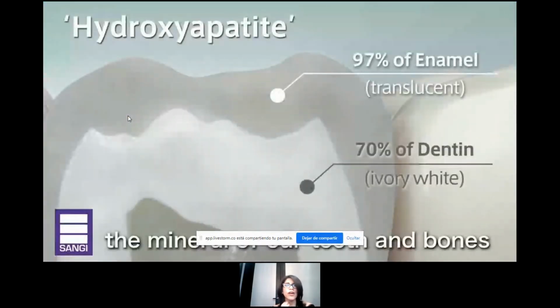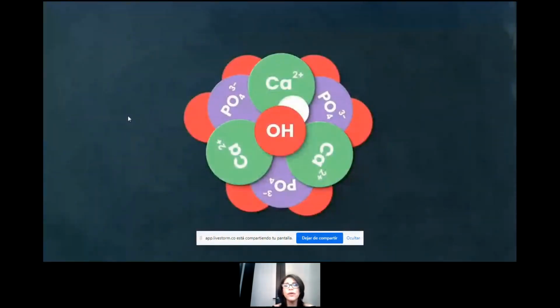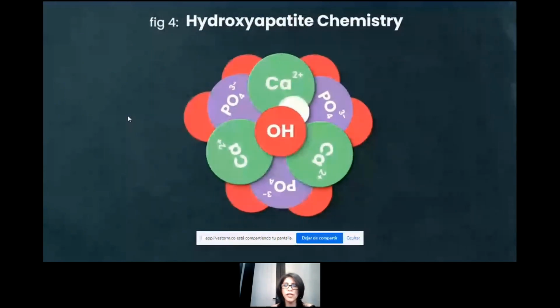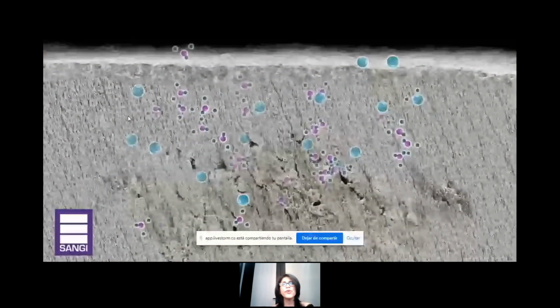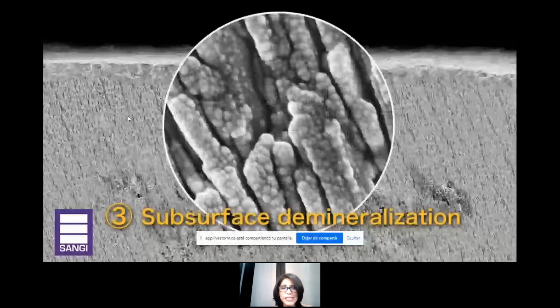First one, remember that when we were talking about enamel, hydroxyapatite is 97%. And how much hydroxyapatite do we have in dentin? It's 70%. Okay, it's less in dentin than in enamel. So it's important to know the chemistry of this hydroxyapatite. It's the mix of calcium and phosphate. But what happens when you have these acid attacks that come from the plaque and from the food? You are going to lose calcium and phosphate ions. So this is demineralization, and it will be our problem because we are losing calcium and phosphate ions.